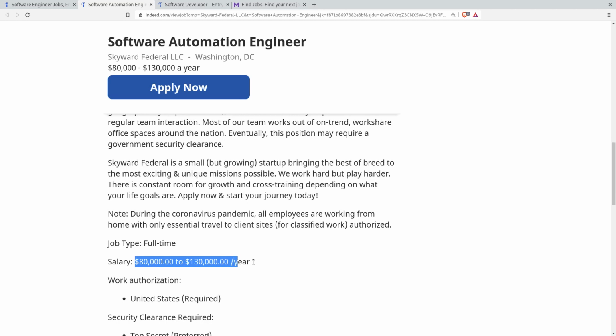And this is the thing that people like to see right here. It's paying 80 to 130. So when you go in and negotiate, you can ask something around 100, 105.